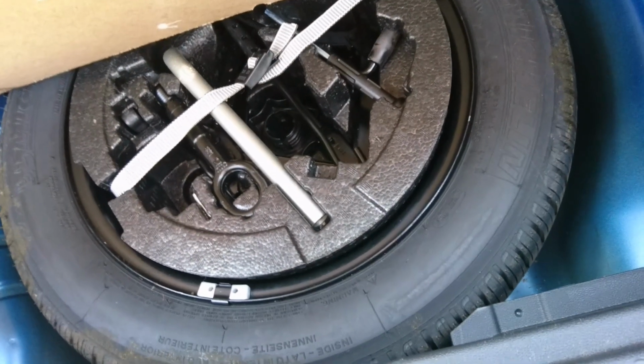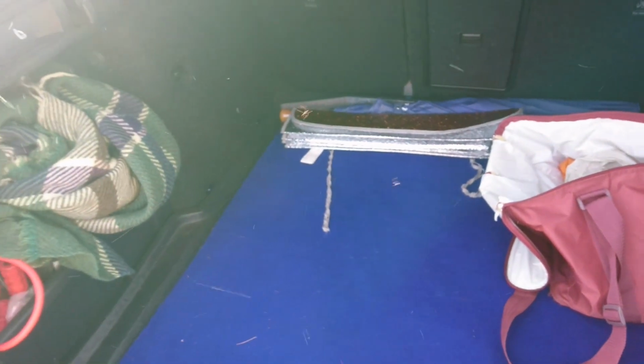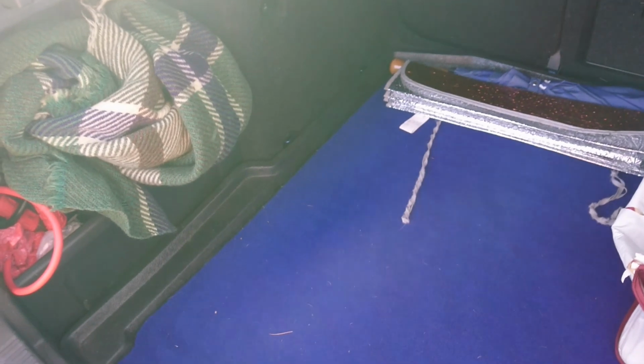So this is actually adjustable height boot floor. We've got reversible mat in here as well. And if we lift this up, there we go, full size spare. Viewers, I am excited, very excited. So there is adjustable height floor.